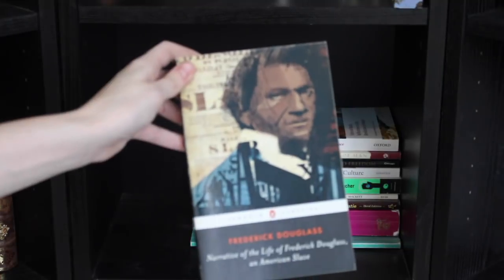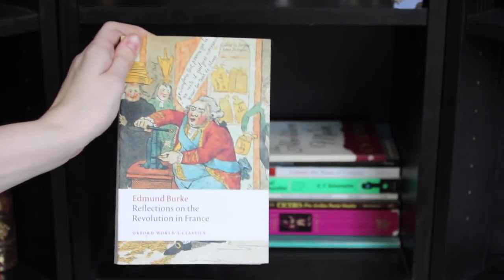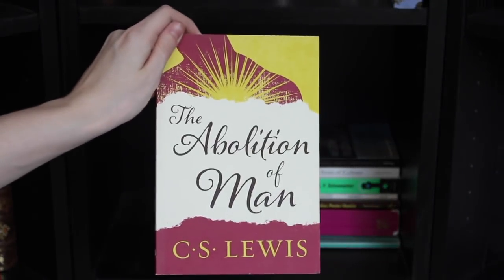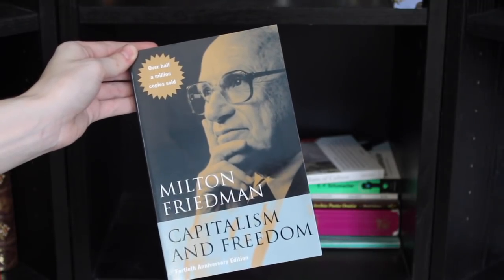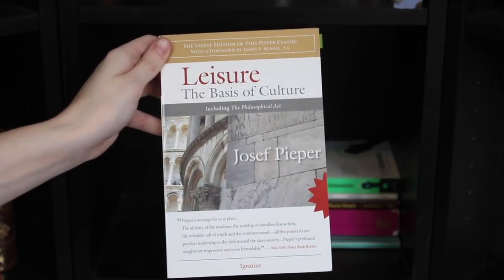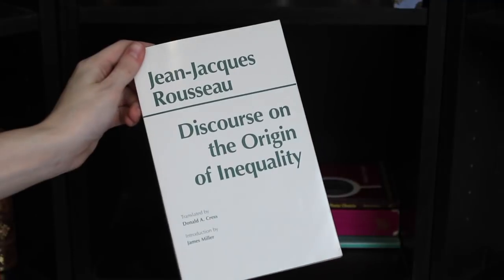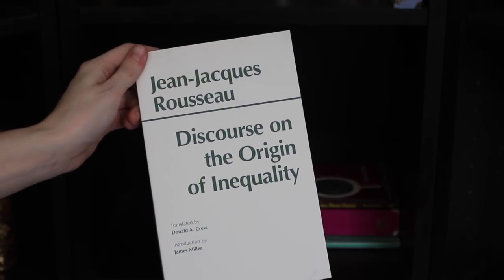of the United States, The Era of the French Revolution, The Narrative Life of Frederick Douglass, Reflections on the Revolution in France by Edmund Burke, The Abolition of Man by C.S. Lewis, Capitalism and Freedom by Milton Friedman, Leisure, The Basis of Culture by Josef Pieper, Small is Beautiful by E.F. Schumacher, Discourse on the Origin of Inequality by Rousseau.